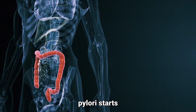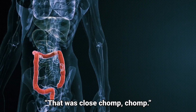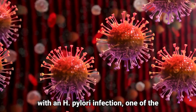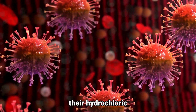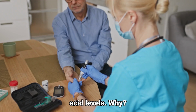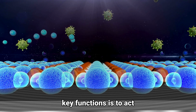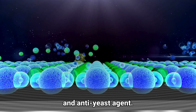So, Helicobacter pylori starts feeding on the dead tissue, almost as if saying, "That was close. Chomp, chomp." When someone comes to me with an H. pylori infection, one of the first things I do is help increase their hydrochloric acid levels. Why? Because one of hydrochloric acid's key functions is to act as an antibacterial, antifungal, and anti-yeast agent.